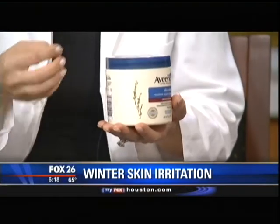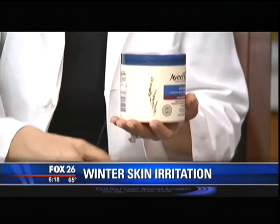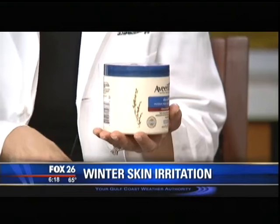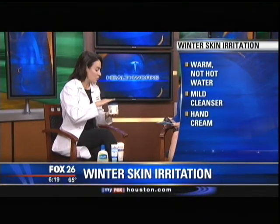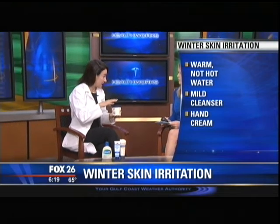Face is different because you don't want to break out the skin, but for the body, Aveeno makes a great barrier cream, and I'm seeing this a lot in men in the wintertime. They don't moisturize as much as women do, and the lower legs get eczema and the hands get eczema. And so to prevent that, you really need to slather on a heavy cream at night.